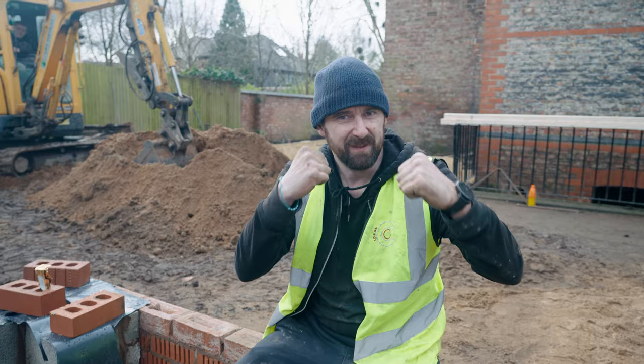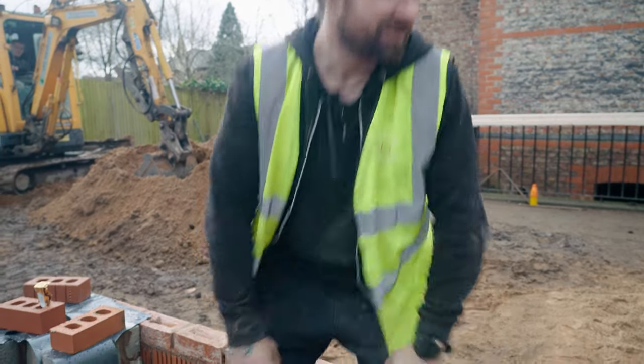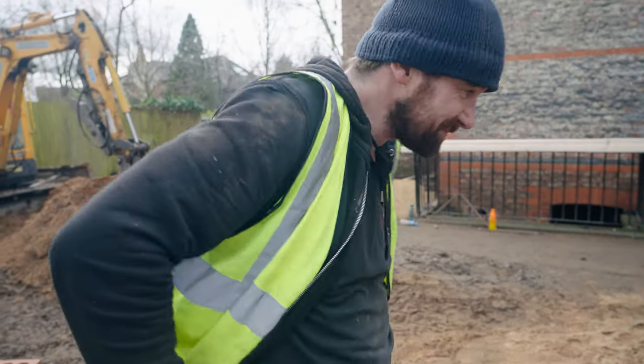Pour go, Luke. Poured swimmingly. Couldn't ask for a better pour. Perfect.